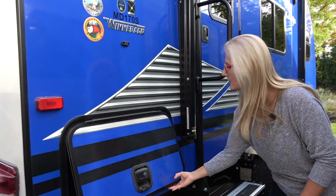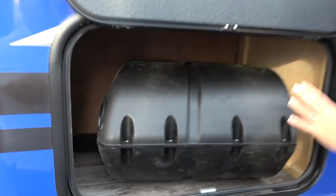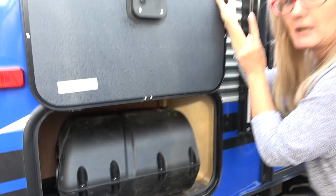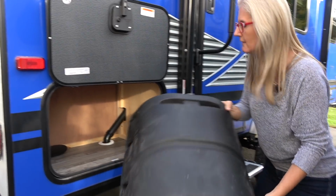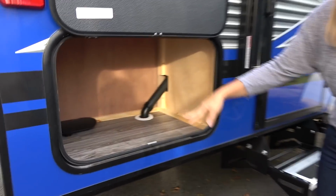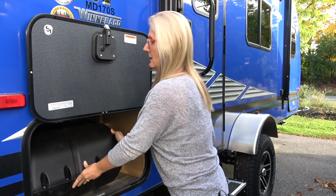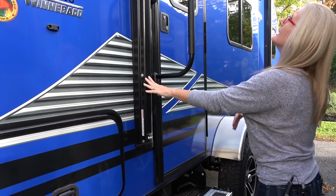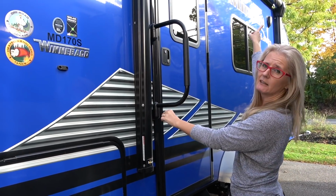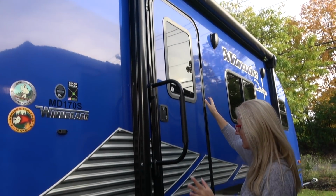So we have outdoor storage here. These are thinner doors. Here, ooh, it's got a magnet. Did you hear that click? Let me take this out. This is the cover to the propane tank. So you can see the storage space there. It's not bad. I mean, this is a little trailer, remember? Okay, we've got an awning, and I'll figure out how big that is, and it does have LED lighting under it, so I love that.